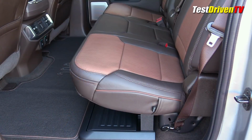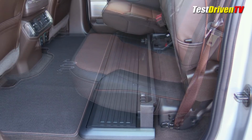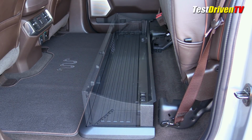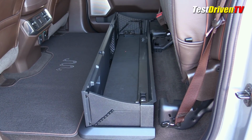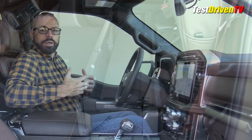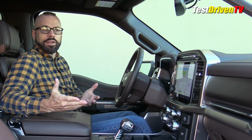Now, these seats do fold upward in a 60-40 split, and in this truck I have the lockable partition storage under the seat, which means you can raise the partition up and then you can lock these seats down. And it appears large enough for a rifle or any other gear that you might have for camping and hunting and things like that.